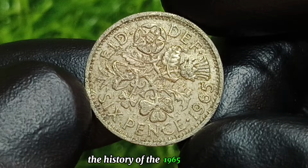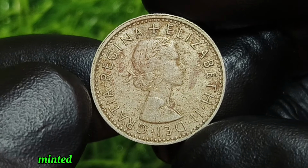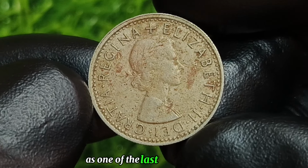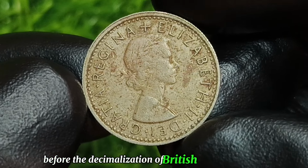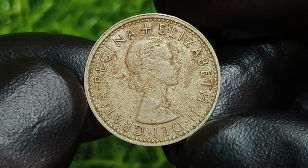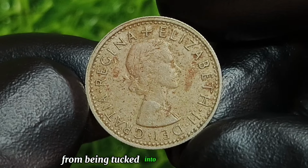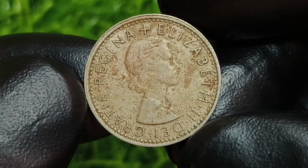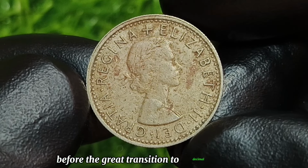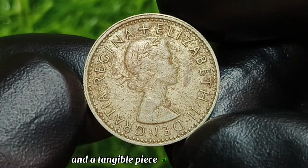The history of the 1965 sixpence takes us back to the final years of Great Britain's pre-decimal era. Minted under the reign of Queen Elizabeth II, this coin carries immense historical significance as one of the last sixpence issues before the decimalization of British currency in 1971. The sixpence denomination had been a cherished part of British life for centuries, symbolizing not only everyday commerce but also traditions and folklore, from being tucked into Christmas puddings to bringing good luck in weddings. The 1965 issue stands out as one of the final classic designs before the great transition to decimal coinage, making it a powerful reminder of a bygone monetary system and a tangible piece of British heritage.